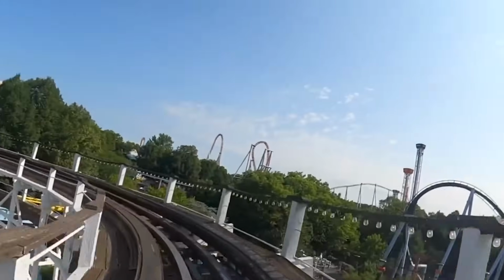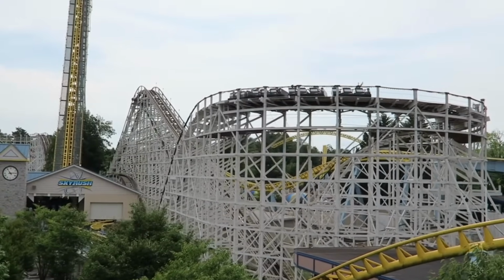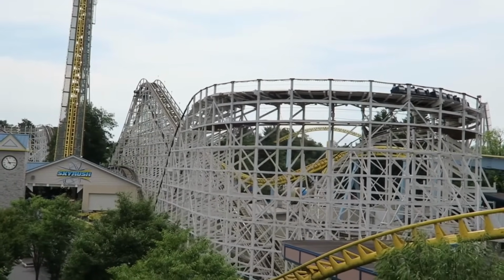What's great about Comet is it's not too intense but not too tame either. Any member of the family can enjoy this one, and along with Super Duper Looper, I think it's the perfect coaster to ride if you're still getting over your fear of roller coasters.